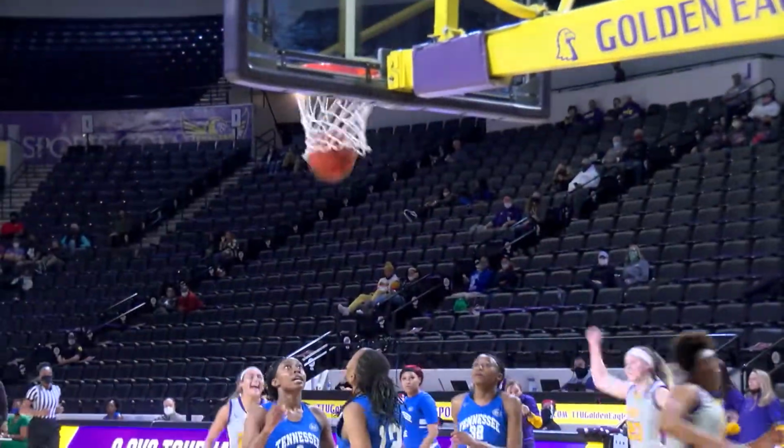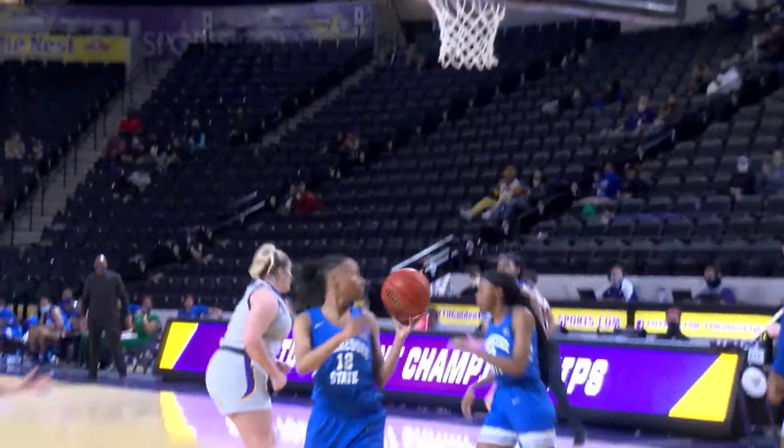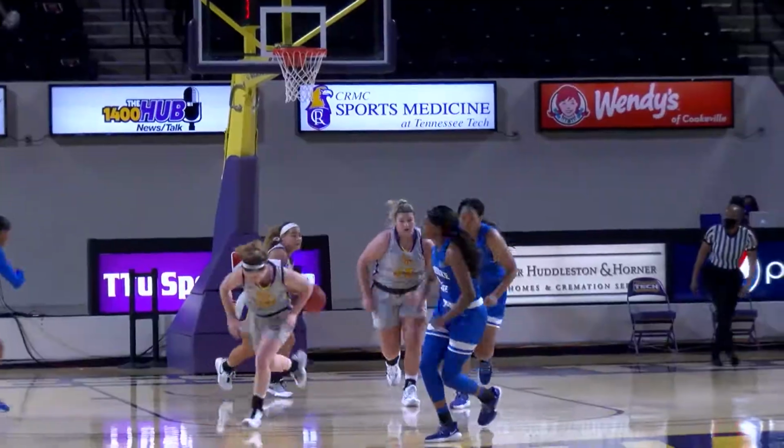There's another good pass. And there's a finish by DJ McFarland. A little post move right there. There you go. Just like that. Right back to Brady, another field goal. This time Brady wins.